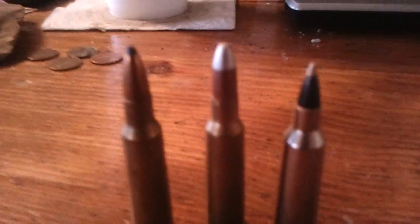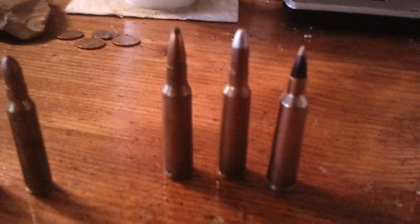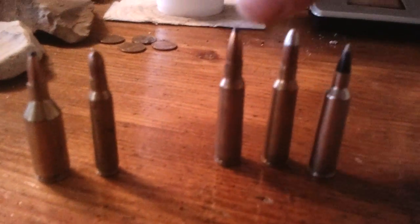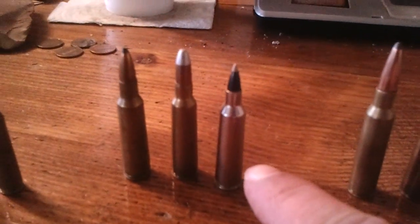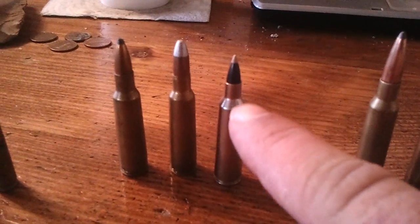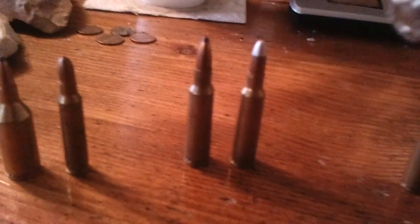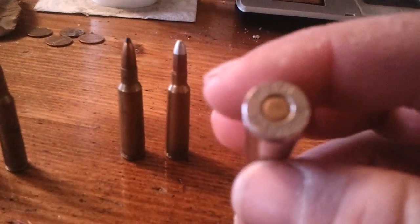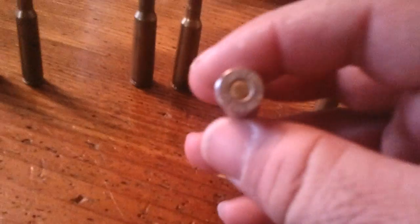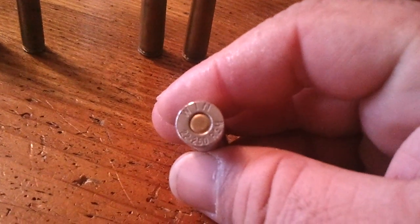popular for a while, and it kind of fell away, and it wasn't a hot seller anymore. Well, they took the case and necked it down to 22, and now it's called the 22-250. Now this was the first round to break the 4,000 feet per second barrier.